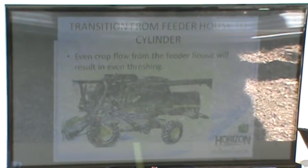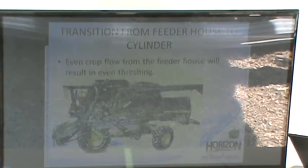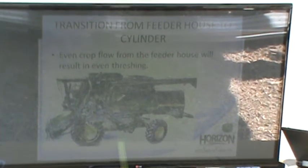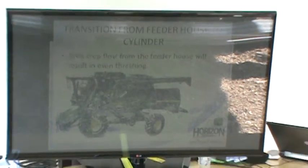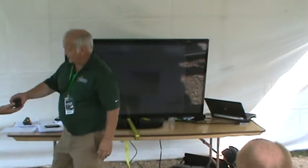Any questions on the feeder house? Feeding the beast? Well, with this transition, I'm going to pass this off to Roger, and he will talk to us about the threshing portion. Which one do we click?